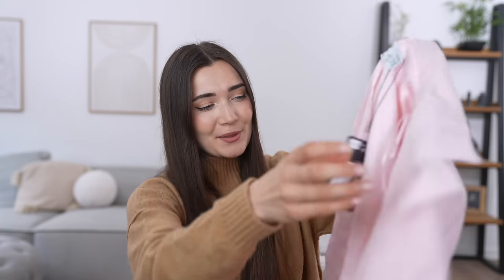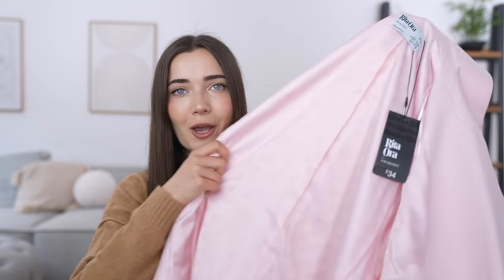That is really cool. That's such a nice touch. Oh my gosh, it's also on the inside of the blazer, like all over. I've only just noticed that. Now, next to the blazer and the skirt, there was also a little bit of an accessory.